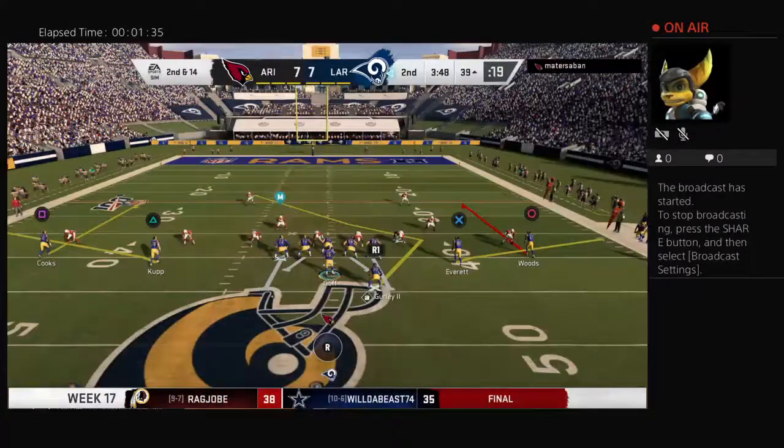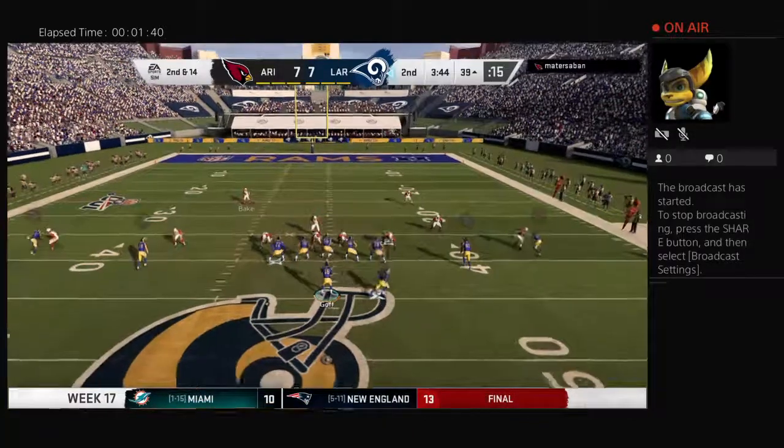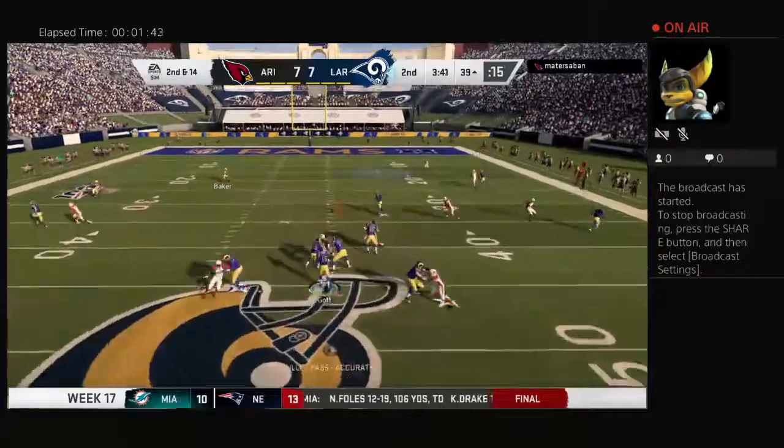Go. 180. Ric Flair. Watch tight. Tight ends run.